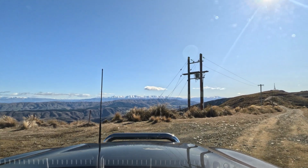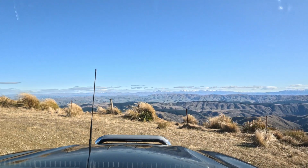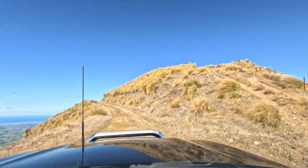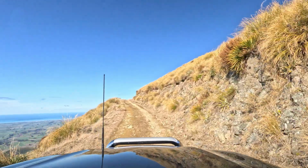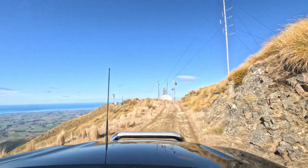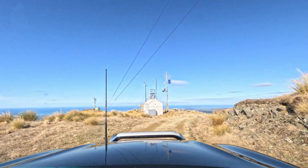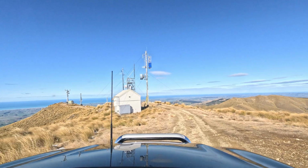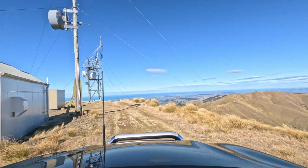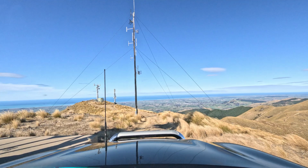Right, it's not the very top, but we'll go over this way first for a bit of a look. Beautiful. Very windy out, unfortunately. All sorts of telecommunication equipment here. Cell phones, whatever they are. View of Waimate down there.